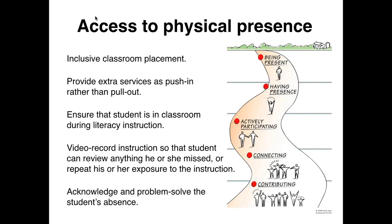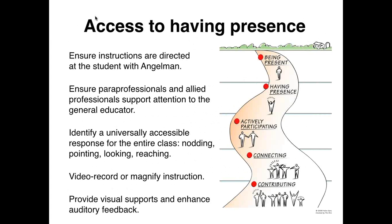So that's how we begin to overcome the barrier to being physically present. We need to figure out what the barriers are to our kids being present. Remember, that's the stage of being physically in the classroom, doing physically what the other kids are doing, such as if all the children are in a circle, then making sure that our kids are in a circle. We need to make sure that we're providing some instructions to our student with Angelman that they can follow.